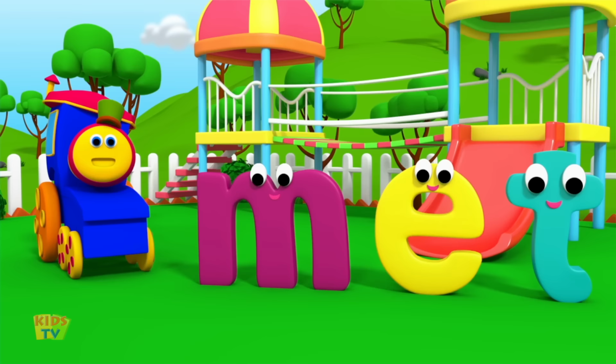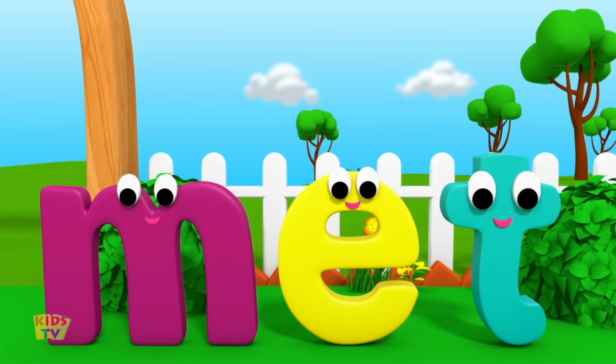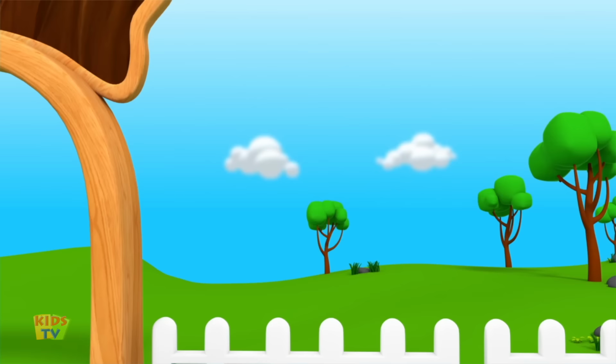With M, they turn to met. The cat met the dog. Met, met, met.